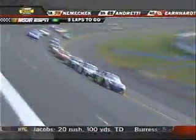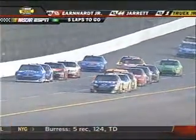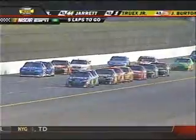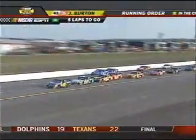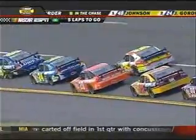If he moves, he's going to go to the back of the pack, and then he's got to deal with Tony Stewart, and none of them want to deal with him right now. They want to win a race, but they also want to win the chase for the Nextel Cup. Mears looking. Here's Tony Stewart looking to the inside. He shoves Mears up high. Stewart takes a spot away.